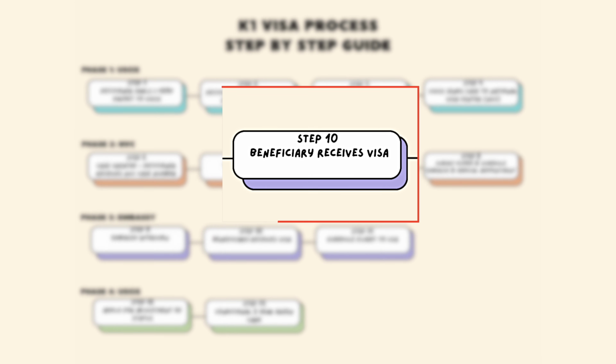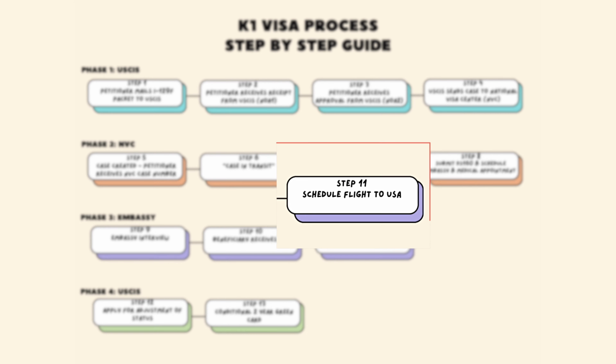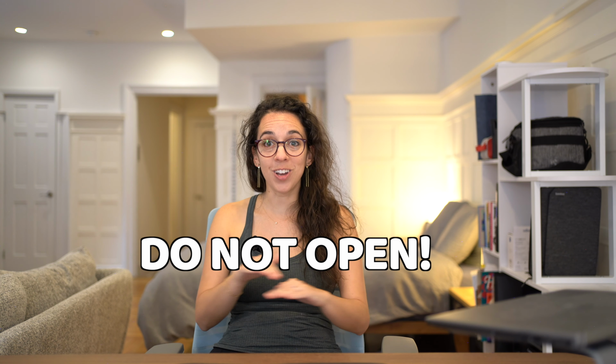At step 10, they will take your passport and your visa will be issued, which normally takes around 1 week to receive. Step 11 is when you're now approved and you can schedule your flight and travel to the USA. You'll receive a large sealed envelope or packet of documents to hand over when you arrive into the USA. You must not open this packet as it's for the CBP officer to open.